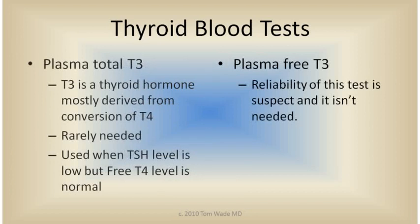Plasma total T3. T3 is a thyroid hormone mostly derived from conversion of T4 thyroid hormone. The plasma total T3 is rarely needed and is used only in special circumstances. An example would be when the TSH level is low, suggesting hyperthyroidism, but the free T4 level is normal. Now, another test, the plasma-free T3, is offered by a lot of laboratories, but the reliability of the test is uncertain and it isn't needed.